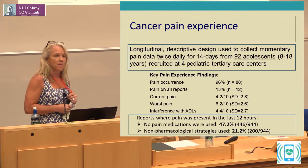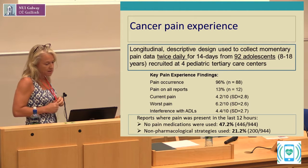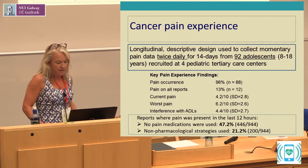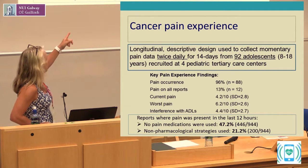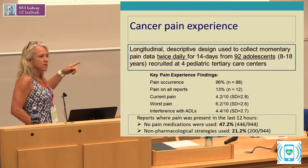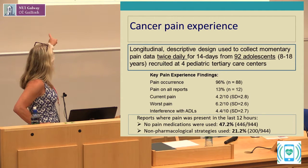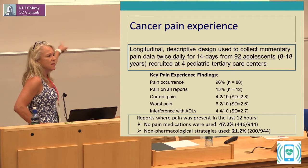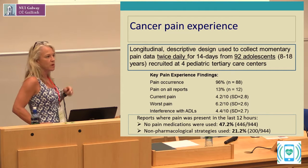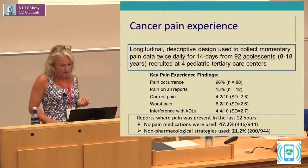This is the data from that psychometric testing study where just under 100 kids completed the diary for a 2-week period. And just showing you the data, you can see that they actually are experiencing pain on most of the entries. And it did ask them about what sort of strategies they're using to manage their pain. And this is the data that led us to develop Pain Squad Plus because despite being prescribed medications, these kids aren't using their pain medications. And more importantly, they're not using non-pharmacological, so psychological and physical strategies that we know work in terms of managing their pain.